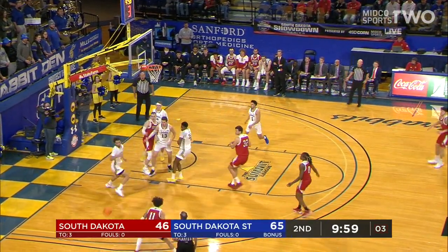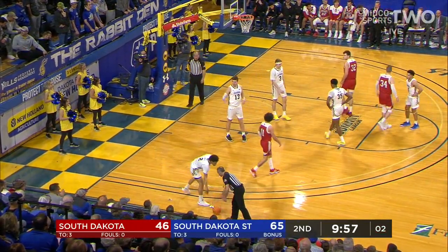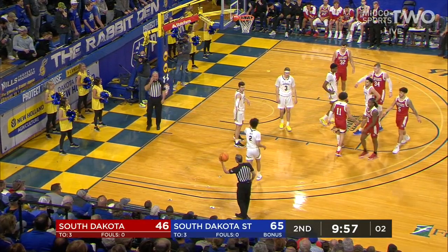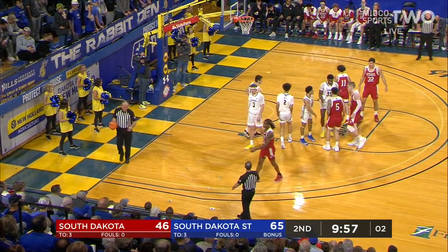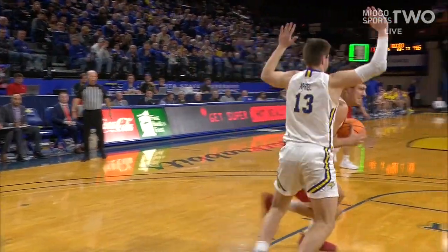Zizic rolling across, tried to dump it down to Kamateros. This is going to be out. And we'll stay down here with the shot clock at 2. That was a good job hands-wise. Both Apple and Shireman kept him high. Here you see, you hit it on the head. He was trying to dump it down to Kamateros, but just high hands defensively.